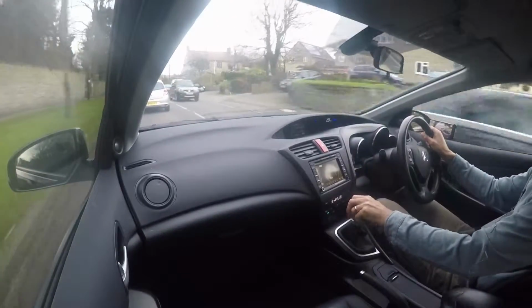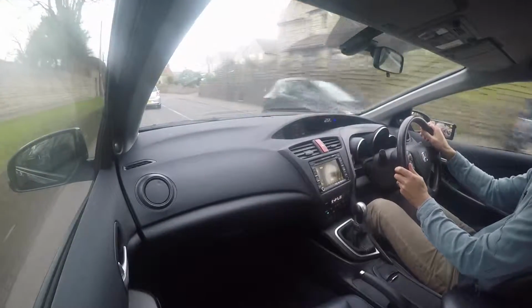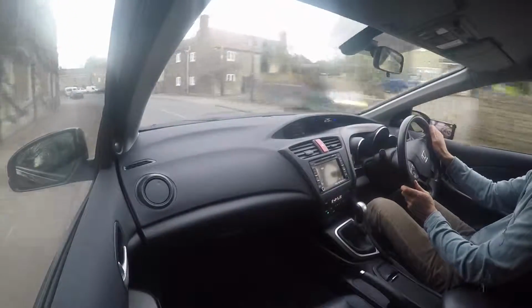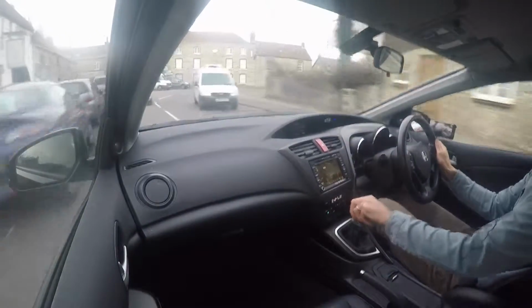I also tend to, as I'm driving along, listen out for obvious wind noises which aren't natural, kind of wind hissing, which may suggest that there's a damaged windscreen seal or window seal. But again, it's very quiet and there's no intrusion at all.